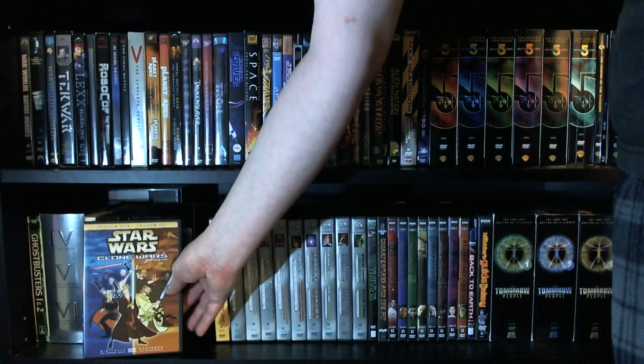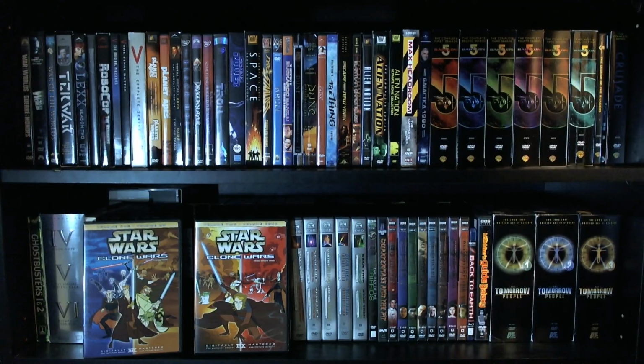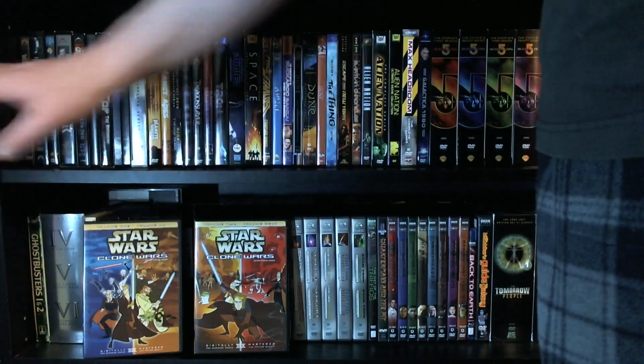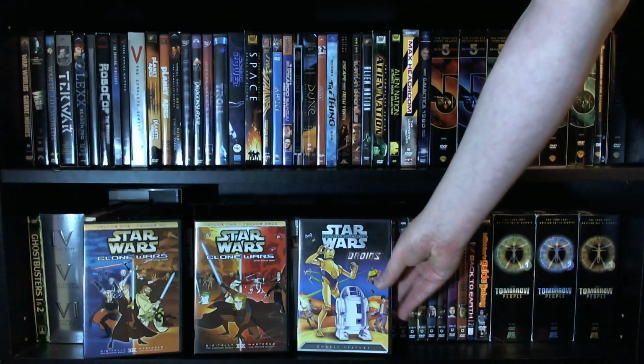Star Wars stuff. And then we have the original Clone Wars animated series. It's not the CG series, this is actually the cartoon miniseries, both seasons. Really, really well done. And it's too bad that they've kind of pushed this away in favor of the new one. It would be nice if this was still available, because I know a lot of people want to see it. And then we have Droids.